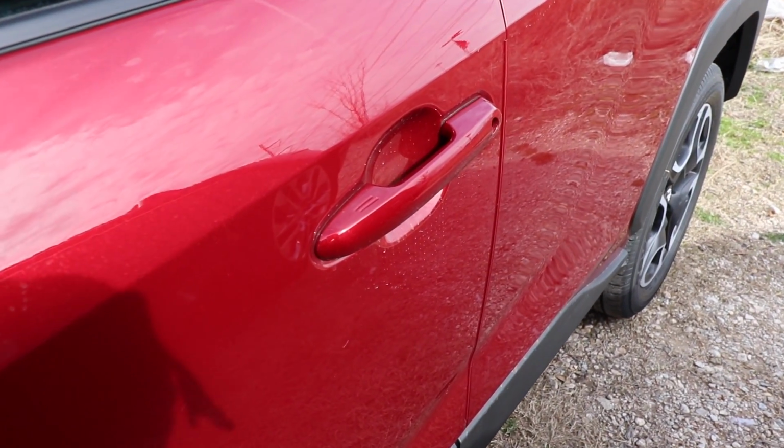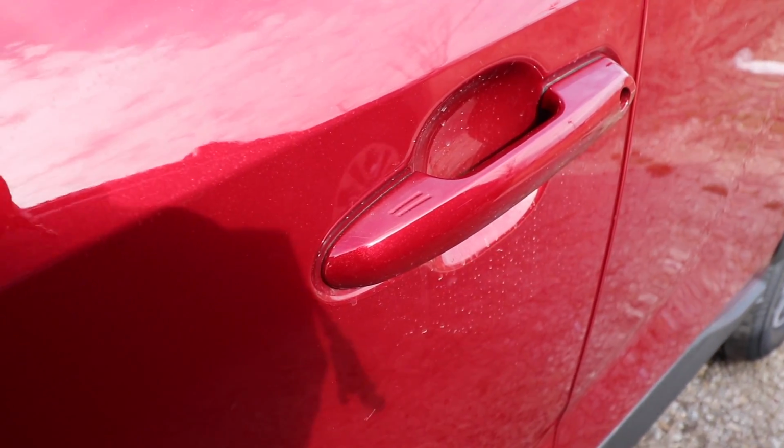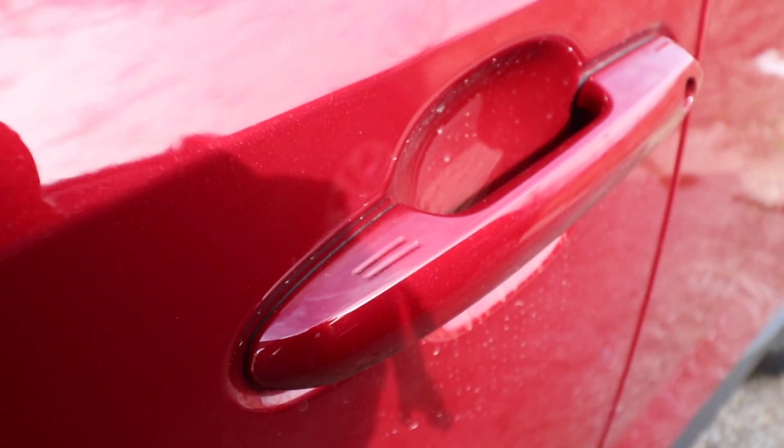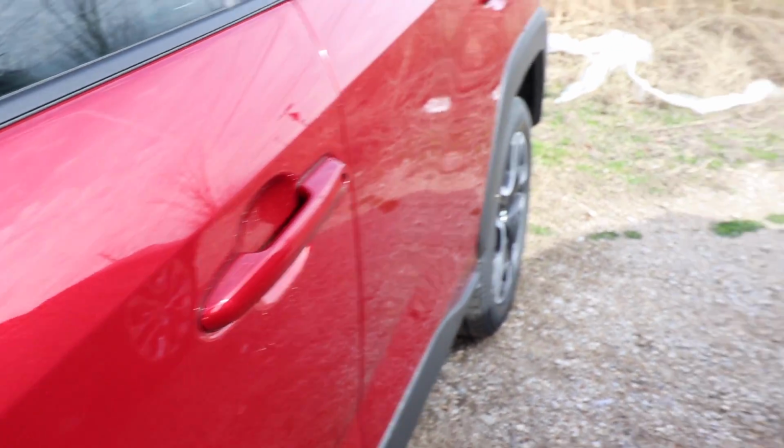For the door handles, they're all very similar. On this Adventure model here, we have body color just like every other trim except the Limited, as well as the smart key system right there. Only the LE does not get the smart key system.